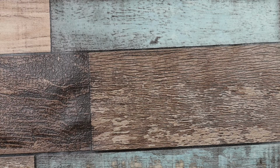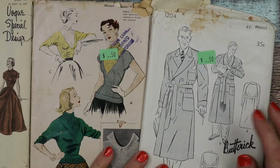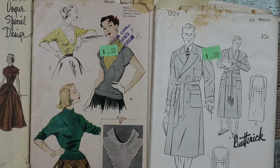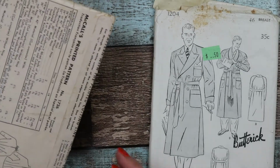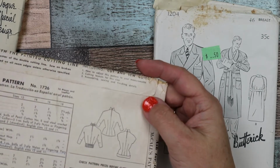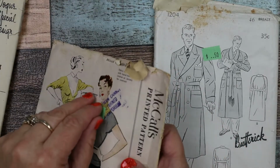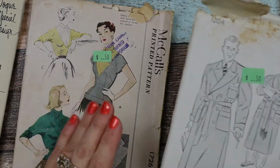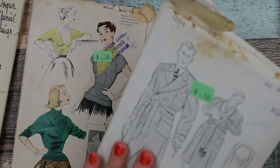All right, moving along. We have, at that same thrift store, I picked up these three really old Butterick. This one's Butterick. I think they're all Butterick, if I'm not mistaken. So I don't know if they have a date on these. Oh, 1952. This one's 1952. And, you know, a good thing about that thrift store is the stickers do come off pretty easy. So, you know, if I want to use this for a journal front cover or something.